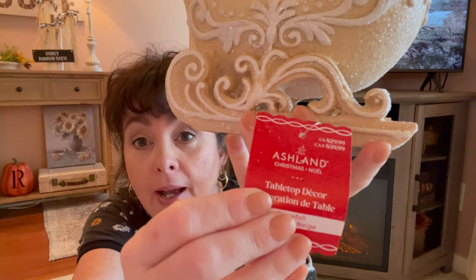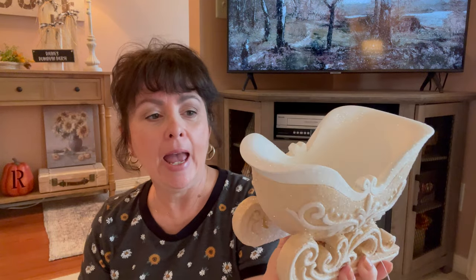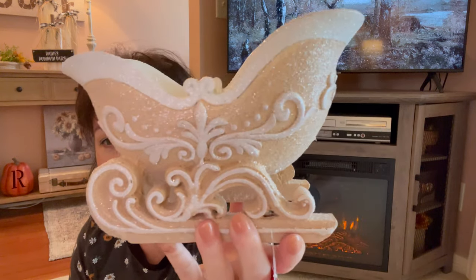And this was originally $29.99, but then when you take that off, it wasn't bad at all. And this is pretty hefty, and it's just so beautiful. Look at that. I love it. Oh, I don't know. It may go in my drink station. It may go in here in the living room. Not sure. You could do so much with this.